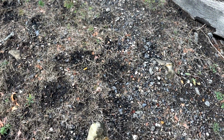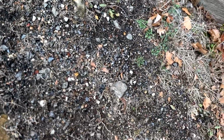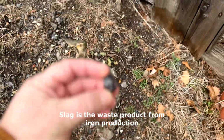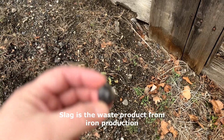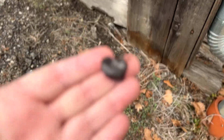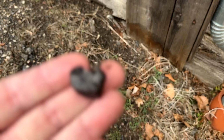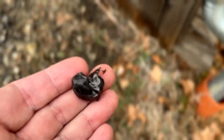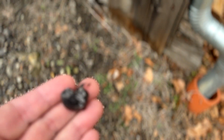So we talked about slag earlier. You can see a lot of this glassy rock here. A lot of little pieces of this. If I can get in focus here. Maybe I can't. Gee whiz. Well, let me try to... There we go. Kinda.